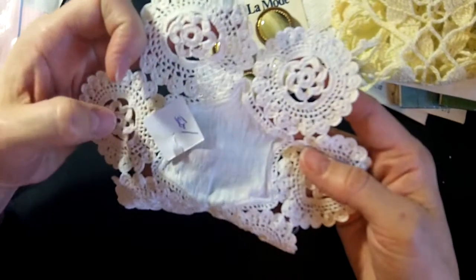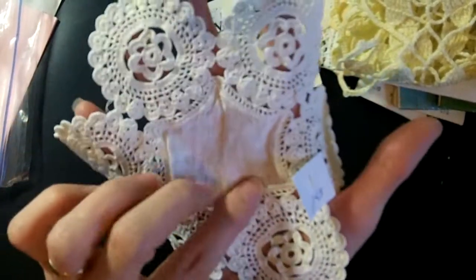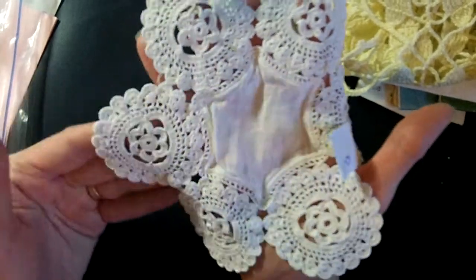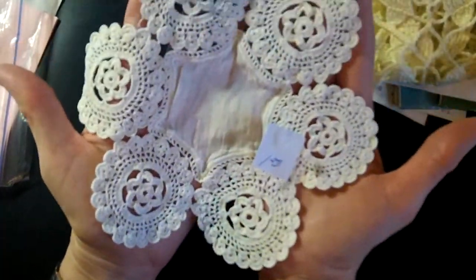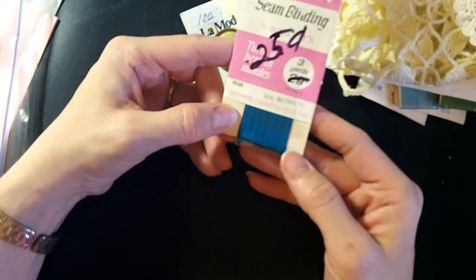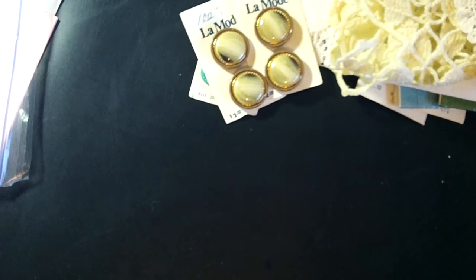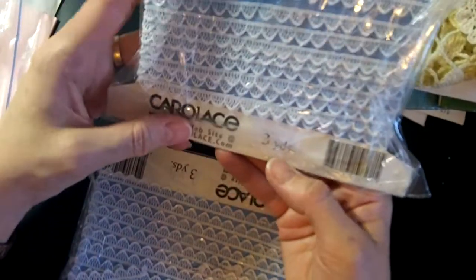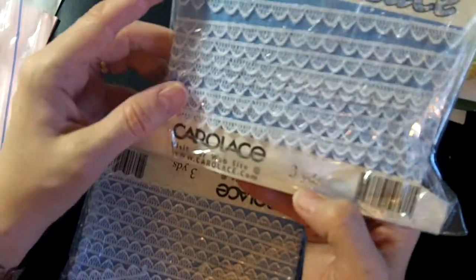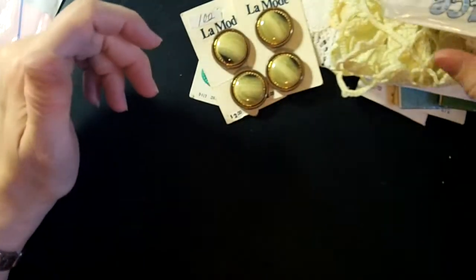Found this beautiful little doily, and I believe even this piece, when I cut it out, I might try to stamp something with Stays On ink in the center here and put it on a card. I just thought those were so beautiful and so dainty, so very fun. And then I got this seam binding here, a really pretty color. And I found these 2 little cards of lace, and it says 3 yards of lace. Beautiful, very vintage and dainty. So 2 of those.